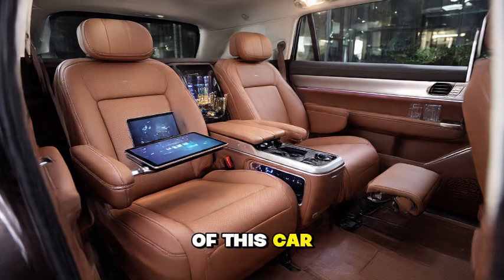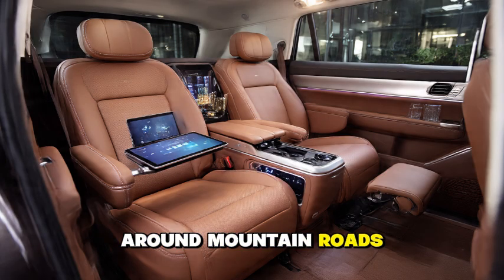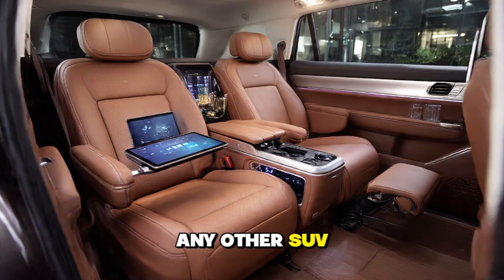Now, I'm not going to sit here and tell you that we've had a really full test of this car. We've only had it for a few hours today. We drove about 40 kilometers on the highway, which of course isn't really representative of driving around mountain roads like the ones that we're in now, but I can say in the limited driving that we've done here in the mountain roads near to where we're staying today, it's been absolutely brilliant. It's far better, far more precise and engaging and exciting than any other SUV on the market.